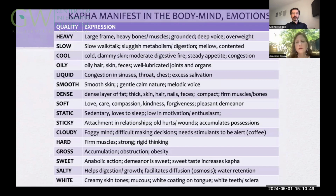Kapha manifests in the body, mind, and emotions in these ways, according to these qualities. Typically a person with a Kapha constitution has a tendency to become overweight or obese, and they already begin with a large frame, heavy bones and muscles. They have a grounded personality, and tend to be more of a slow talker or walker. The metabolism is a little bit sluggish, which is one of the things that can inform overweight or obesity.